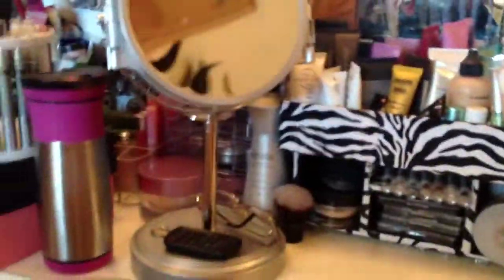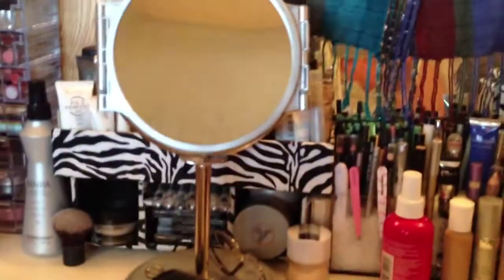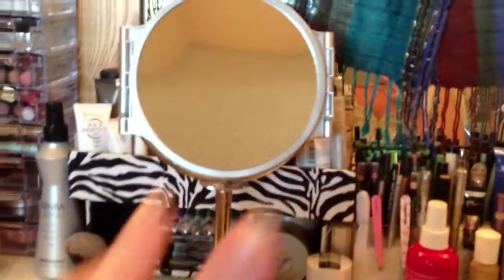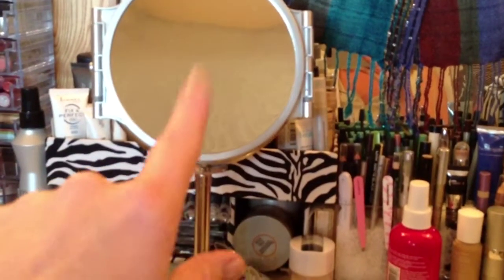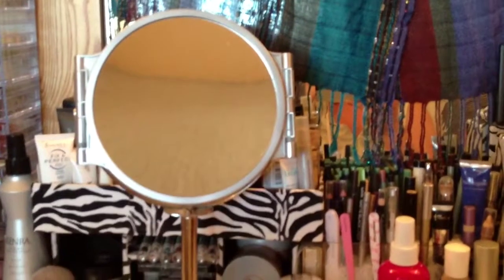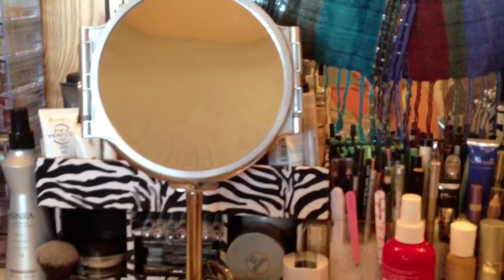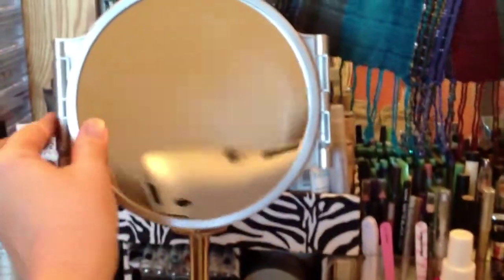And then I have to show you guys this. I don't know if my mom got me this mirror. I'm sure she got it off QVC. It's nice. It's large. The front is like a 10x magnification, and that works really well because I don't have to put my contacts in before I do my makeup. But here's what I love about it.